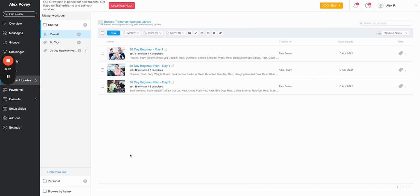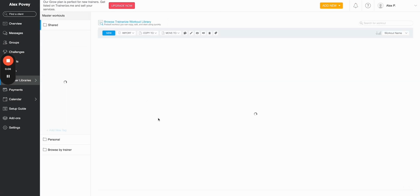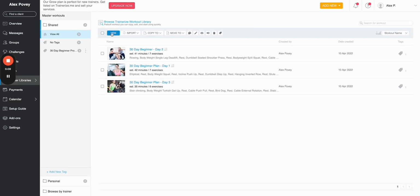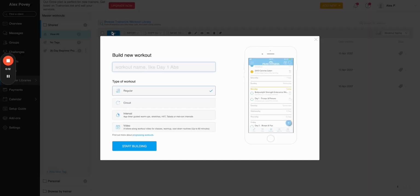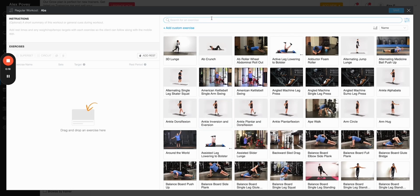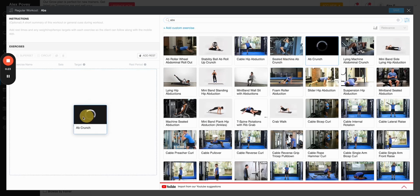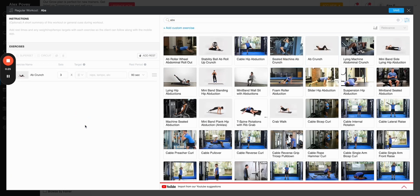All right, so let's get into the good stuff. Let's look at their workout builder. So we're going to click on workouts, and that's going to pull up this screen here. Then there's going to be some pre-built workouts here. But if we go to new and we type in abs and start building, we can now start building our very own workout. So if we go into abs, let's go ab crunch. We're going to scroll and pull this over here.